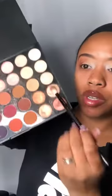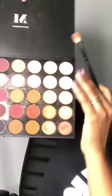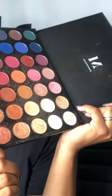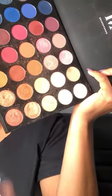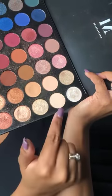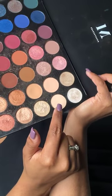So I'm going to show you. So I'm currently in this color. Let me see. I'm trying to be able to see the truest color. Let me adjust the lighting. There we go. I'm in here, and I'm going to go to here. Now, see where the little bit of white is left? That very light cream color is going to cover that entire inner corner of my eye.